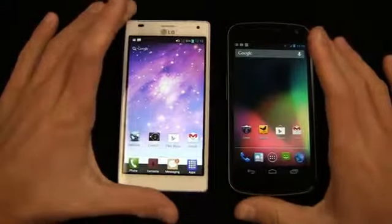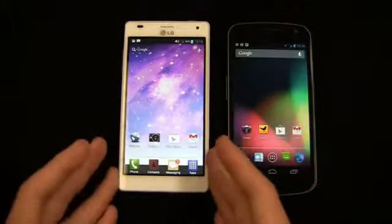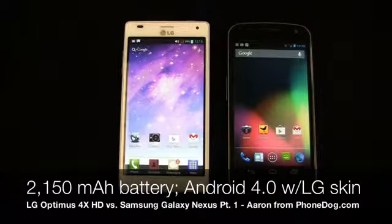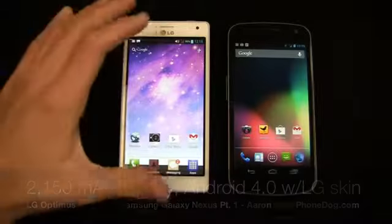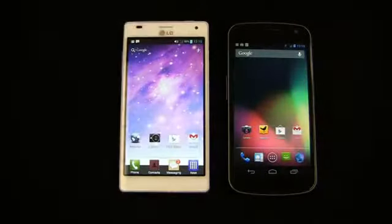So it's nice to see the Optimus 4X HD. We don't really have any word if it's coming to any carrier, at least in this form, but it's a nice smartphone. It's packing a 2,100 milliamp hour battery. It's got the specs, the hardware, and the software, and LG's user interface has received an overhaul, and it can definitely compete with TouchWiz, Sense 4, stock Android, and some of these other more mature versions of Android.